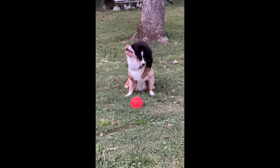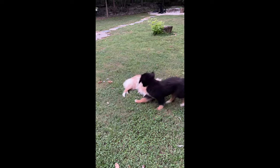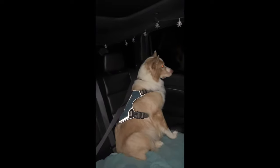And as you can see here, Desmond and Buck are best friends now. After a few weeks together, they are kind of inseparable and they play a lot. And every night on our way home, he is completely zonked.